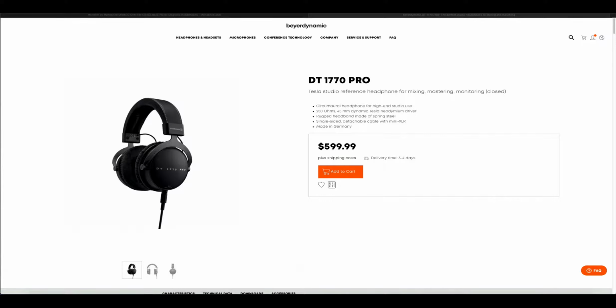If you don't believe me, and you want to believe everybody else, or if you have a pair of the 1770s and you're not hearing the things I'm hearing, okay, then you can believe that my pair is bad, it's faulty. With my experience with these, I don't think the drivers are faulty. So that's number one. Number two, should I change from the velour pads to the pleather pads?